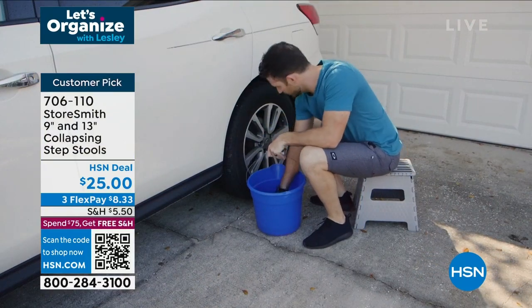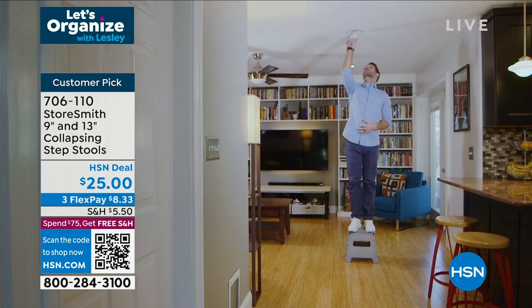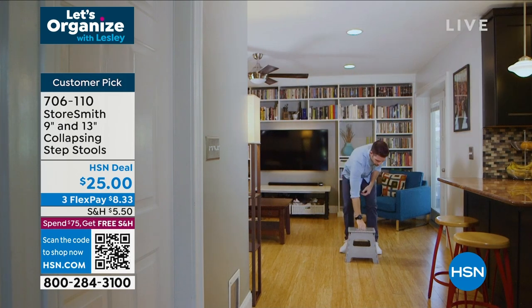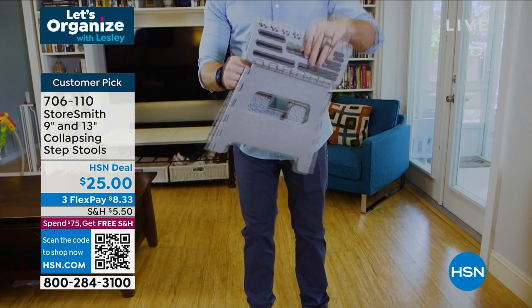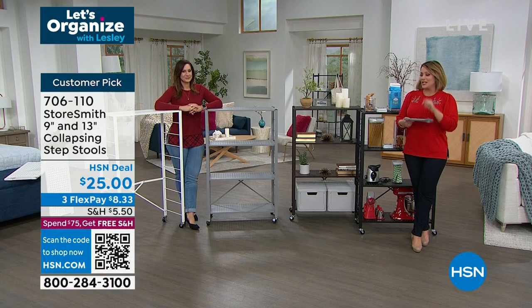And I know they look small, but guess what? 330-pound weight capacity for each one. So something so handy to have at home. When they're not in use, they disappear, they fold flat, and they're coming in really cute colors. We have all of those available right now, but if you want it, you can find them on hsn.com.